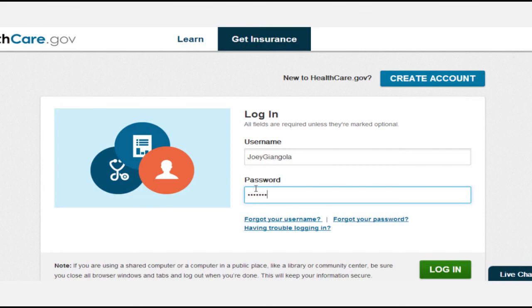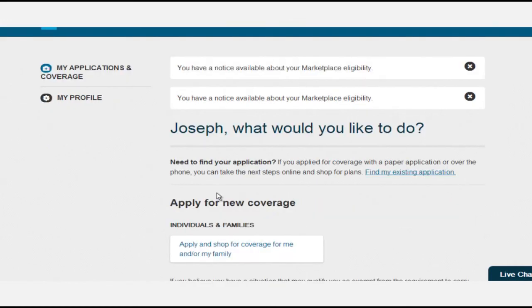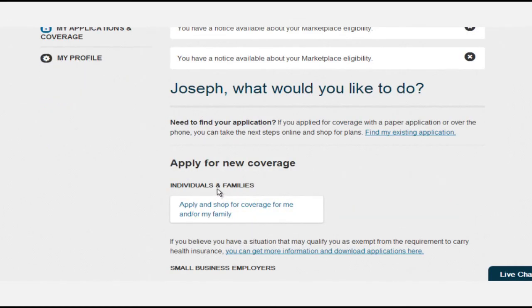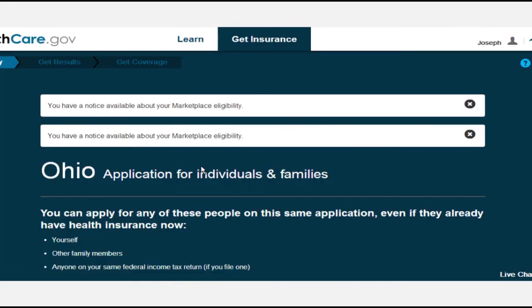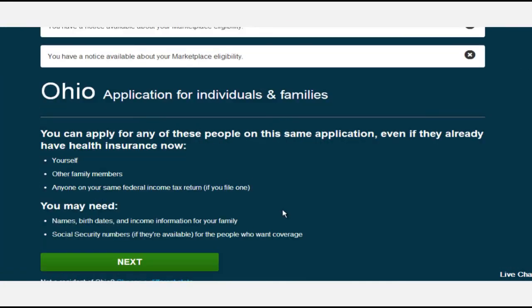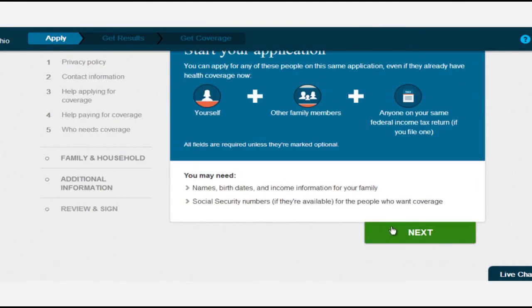So I'm going to go ahead and log in here, and now it's going to ask me what I would like to do. Pretty straightforward. And you're going to want to go ahead and apply for family coverage. So now we're going to scroll down here, click next, and we're going to start the application process. Now you'll notice here that you will need names, birth dates, and income information for your entire family. Also including social security numbers if they're available for the people who want coverage.